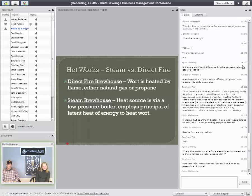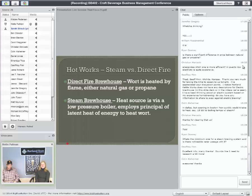I guess Ryan, what's the minimum size for a steam brewing system, and is there noticeable water usage with it? No. Okay, so minimum size is 3.5 barrel. We sell a ton of 3.5 barrel steam systems. They're just a great little system. You can go and look at the footprint of it online. And then the boiler itself doesn't really have any water use because it is a closed system.